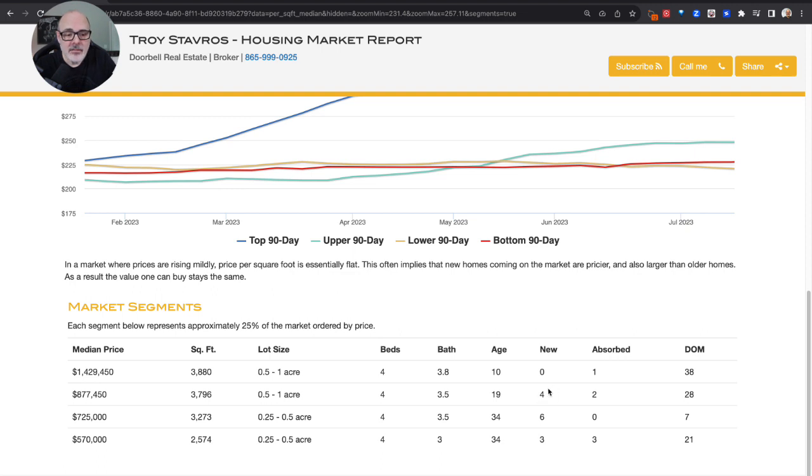The 877 450 segment, they saw 4 new come on the market last week, 2 absorbed. So there still might be some room there. And then as far as the top range, no new listings came on the market and 1 was absorbed. So there's a little less supply up there as well. So there you go as far as that goes.